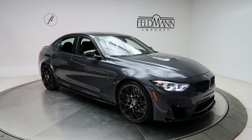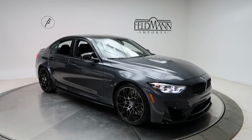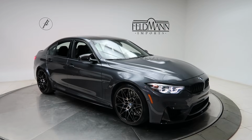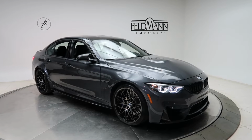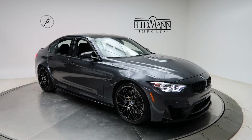Today we're taking a look at a 2018 BMW M3. This one is a mineral gray metallic. Underneath the hood is a 3-liter twin-turbo inline 6 with 440 horsepower and 404 pounds of torque.